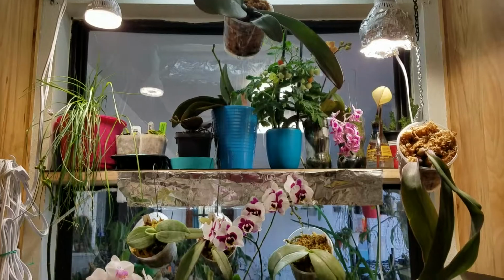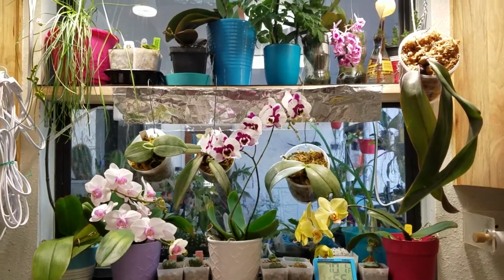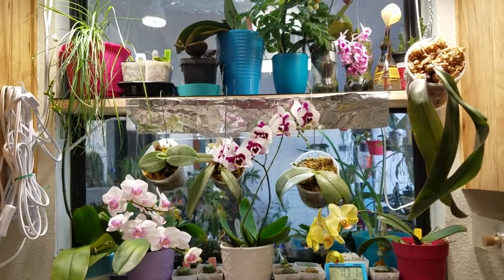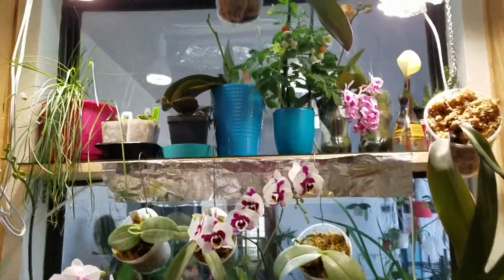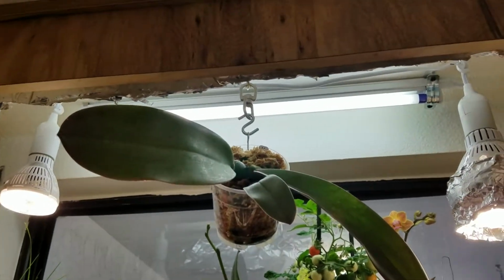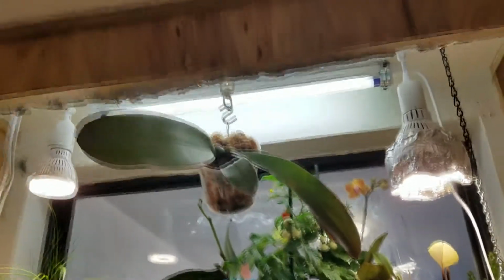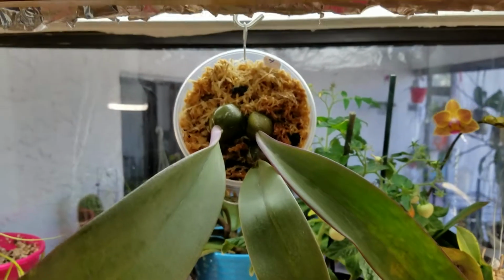Alright, here we are, and I want to talk about my collection of giant orchids. Orchids that focus on having giant leaves as opposed to having nice looking flowers. So let's start up here at the top. I've got a Bulbophyllum fletcherianum. And get on the stool, I'll show you guys. Okay, here we are at the top of the kitchen.